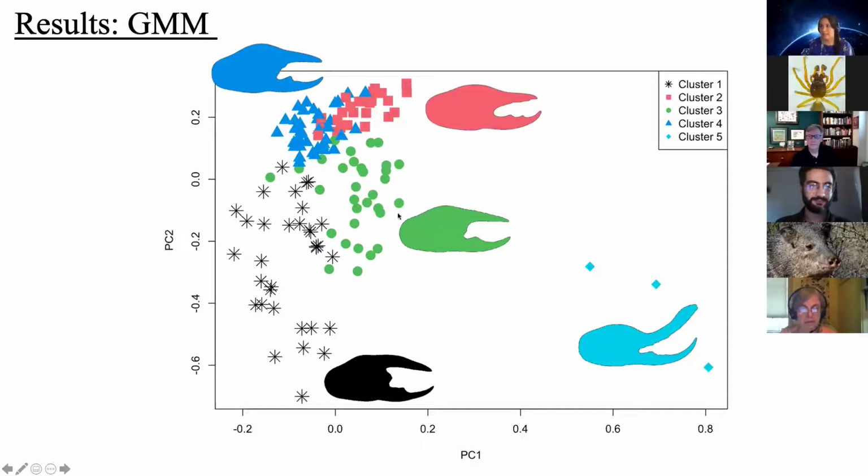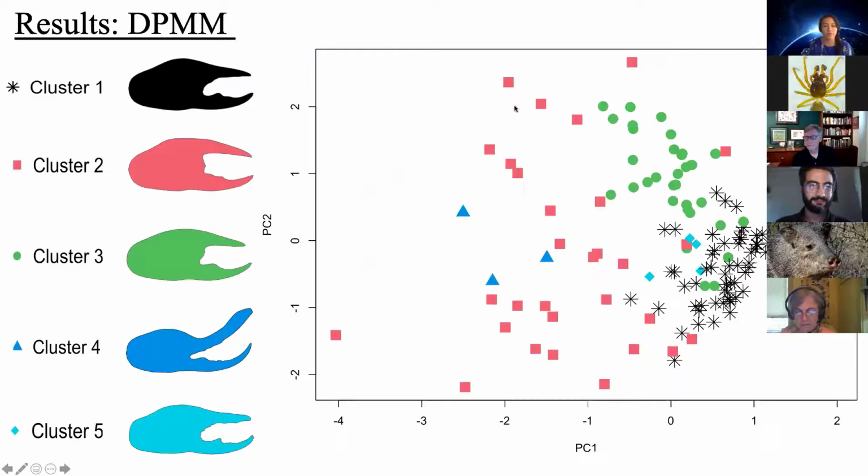Some notable characters are the shape of the fixed finger, the distinctiveness of the fondal notch, and the dentition on both the fixed finger and the movable finger. Similar results were recovered using the Dirichlet process mixture modeling as the Bayesian clustering algorithm, and this analysis also recovered similar patterns as the Gaussian mixture model.